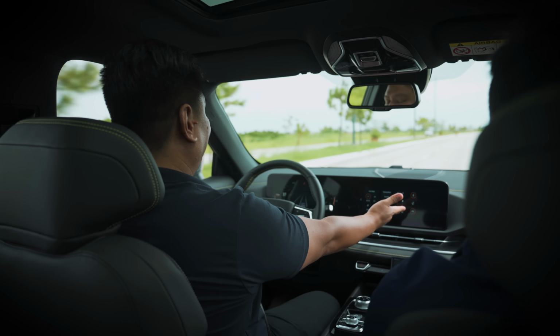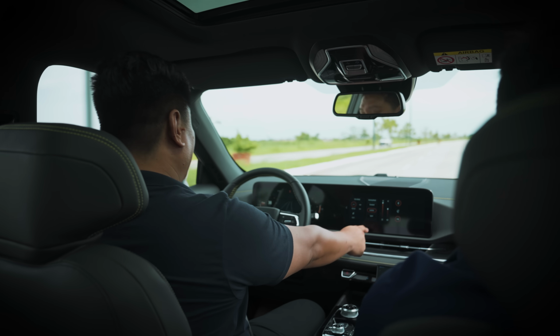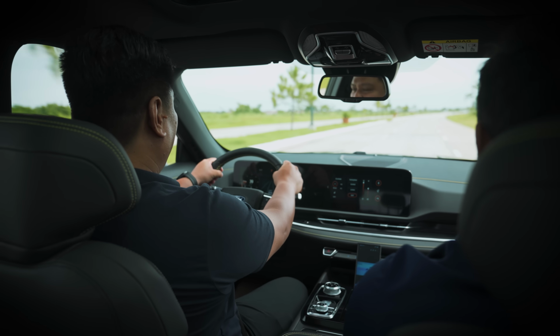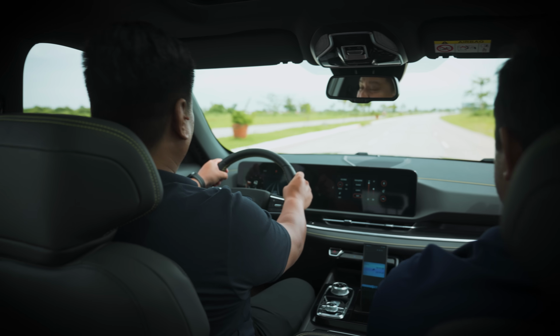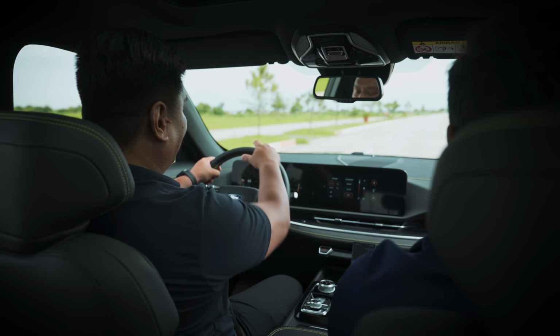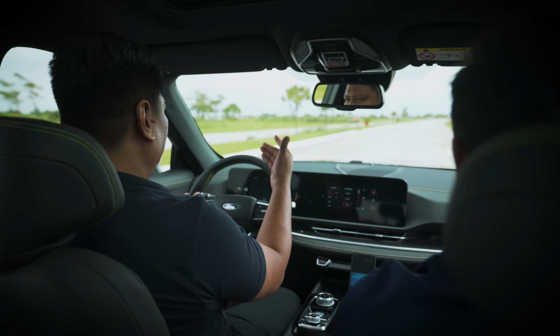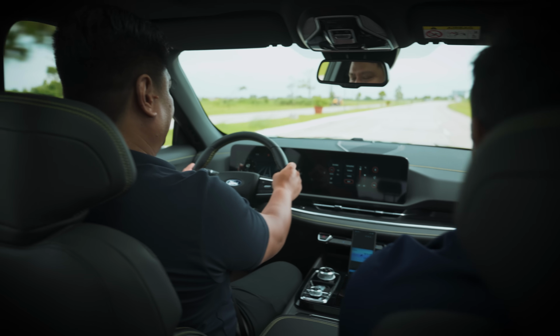Plus, you have different steering modes. Now you got comfort, standard, and sport. I would like to send it to sport because it makes the steering a lot heavier. Not really mimics, but it's the closest thing that we have to having hydraulic steering. It gives you more engagement in your drive, especially when you're driving right here.